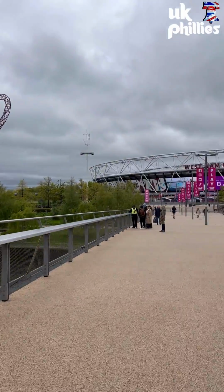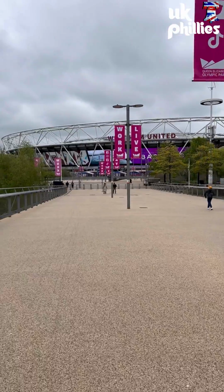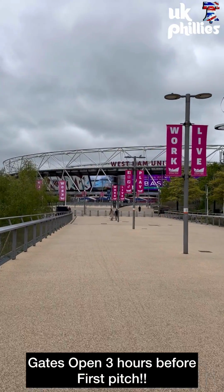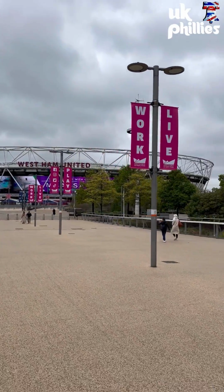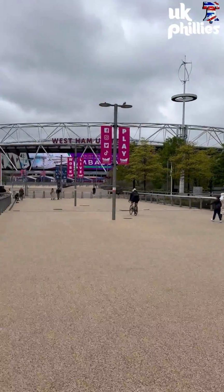Now, on game days, the lines are pretty big to get in, but they do go down quite quickly as well. The gates will open 3 hours before first pitch, and you can watch BP and get in there early. Bring a glove, soak up the atmosphere, check out the merchandise store. There's plenty going on around the stadium.